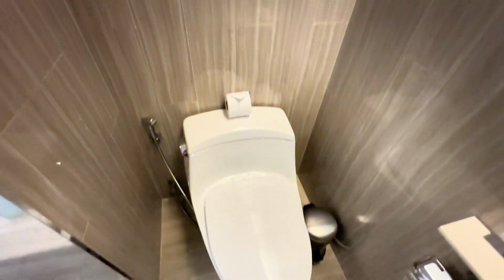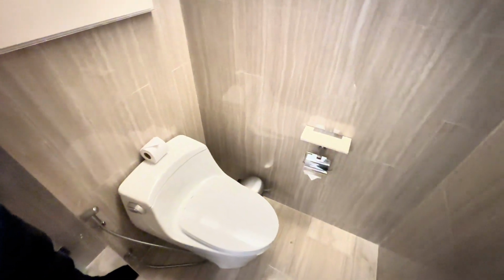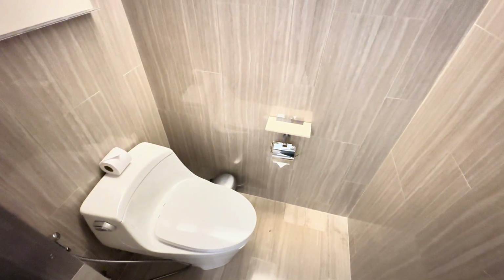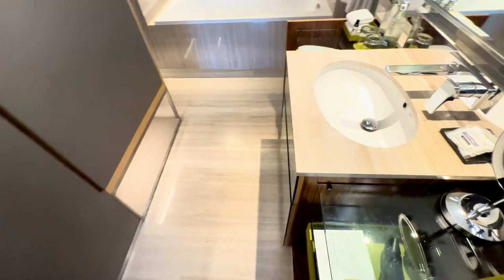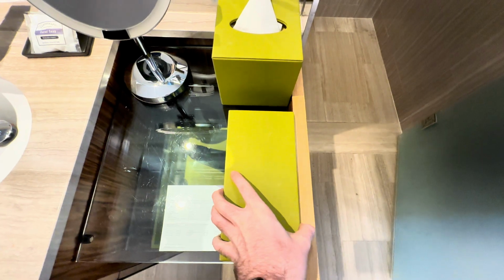This was not a smart toilet that came with cleaning functions, although it did have this nice artwork. As you can see here, the walls have this sort of marble feel, although I'm sure it wasn't real marble. Next to the sink, plenty of toiletries were supplied.